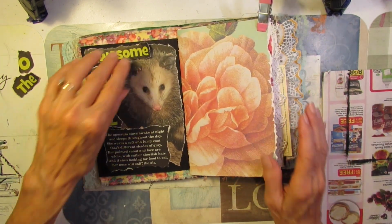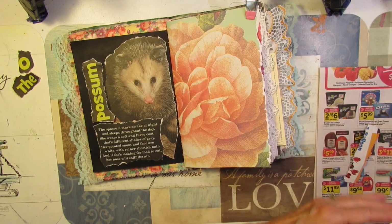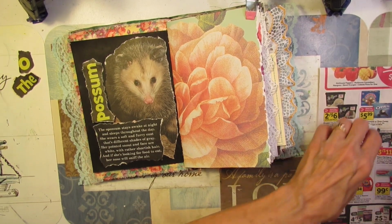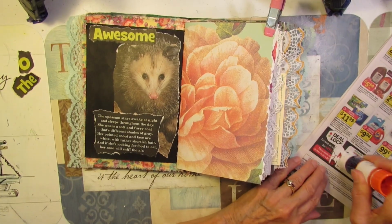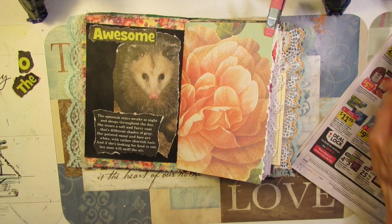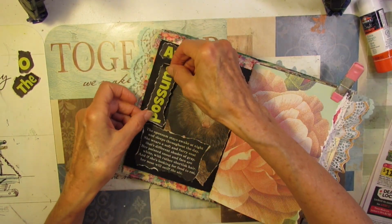And I have seen her as recently as this past winter on the trail cam. But apparently possums don't live very long. But they do have lots of babies, and there is a younger possum in the area now. And I've got her on the trail cam. Actually, she was in the video when I was making the cover to this journal. And she has not lost her tail yet.